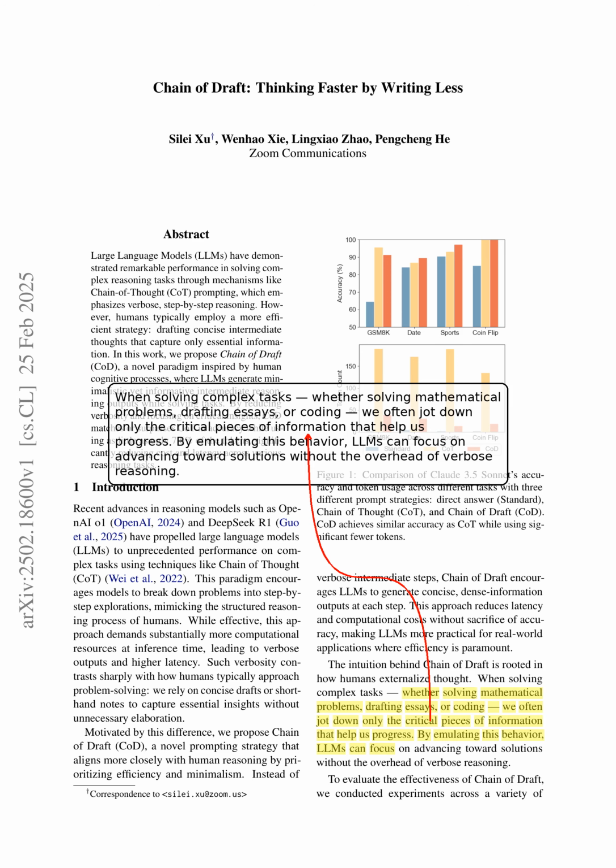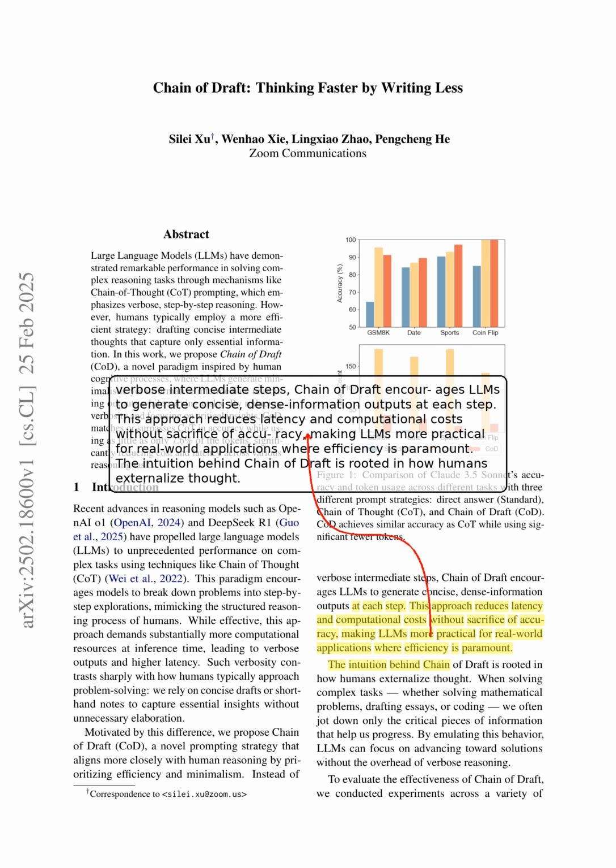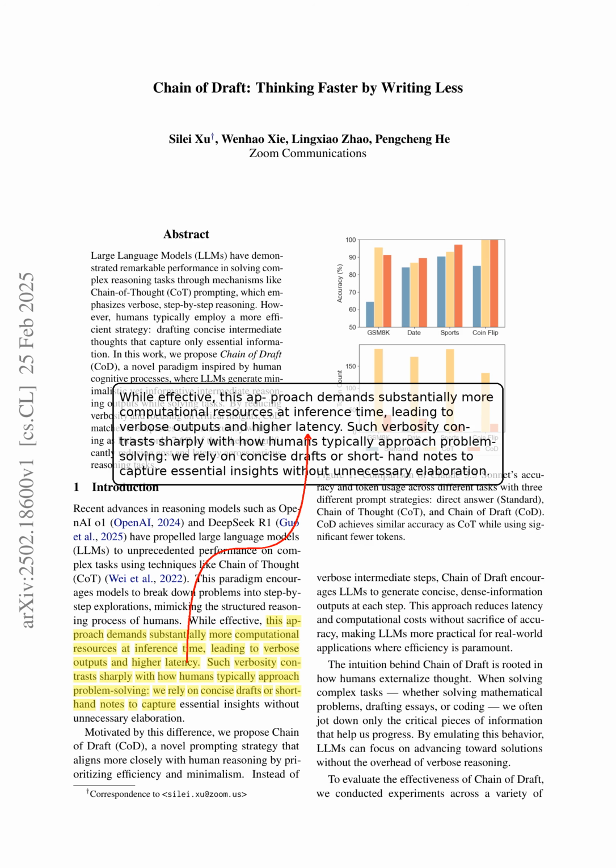Well, that's where figure 1 from the paper comes in. This graph is really important because it visually compares standard prompting, CoT and CoD, and it looks at how they do across all these different tasks. And what's really cool is that CoD's accuracy is right up there with CoT. Sometimes it's even better, and it uses way fewer tokens.